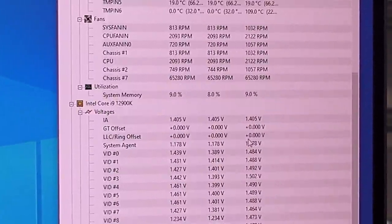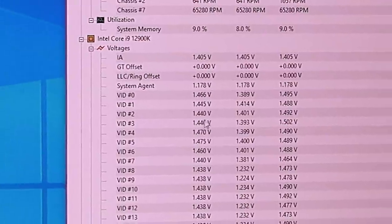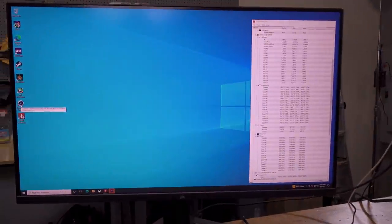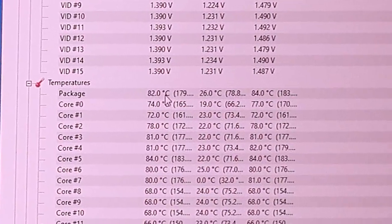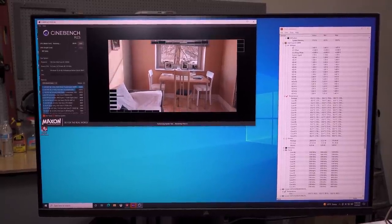But what's our voltage right now? We're at 1.5 volts, between 1.425 and 1.5 on the P cores. I have no doubt as soon as I start this test, it is just going to hit hard. 76, 84, 82, 85, not bad. So 100 megahertz higher on the E core, 200 megahertz higher on the P core.